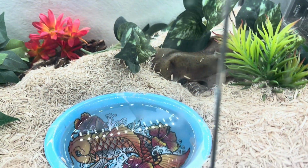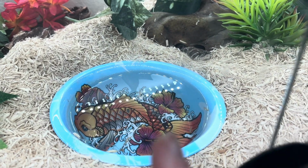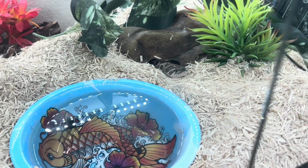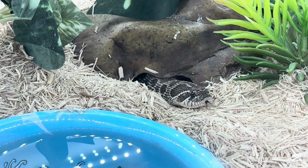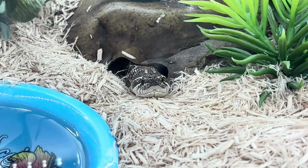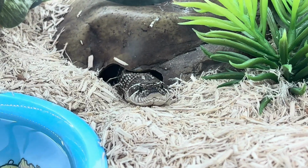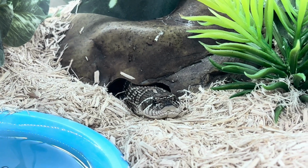And this girl ate a few days ago, so she doesn't need to get fed again now, but I did give her some fresh water in here with some Reptisafe to make sure it was safe for her. She is a western hognose snake. Her name is Octavia. Hi girl. So you gonna feed me? You're not due to be fed yet.